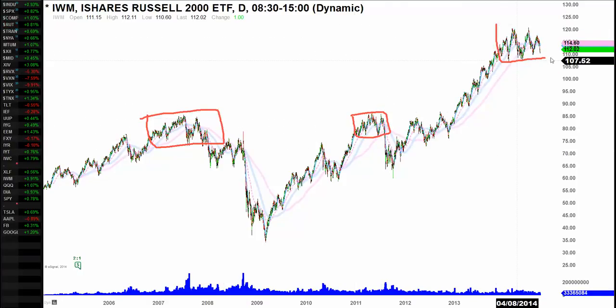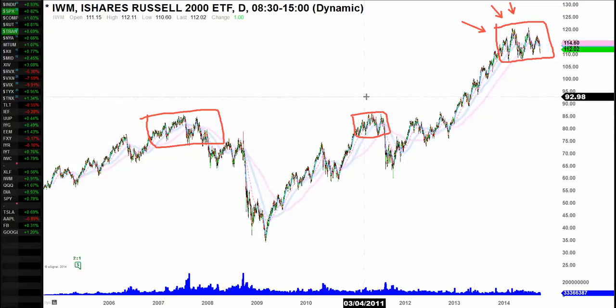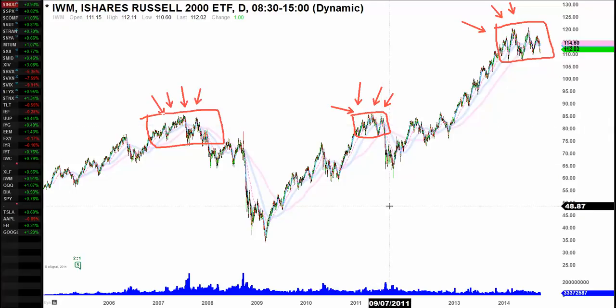The only difference, though, is that last time, in 2010, when we started forming on the Russell, we started seeing the Spider, the Dow Jones and the Nasdaq start forming as well. Same thing in the 2008 or 2007 crash and 2011, that steep decline there. We saw Nasdaq, the Dow Jones and the Spider also forming this topping pattern, which means they were condoning each other. They were endorsing each other.